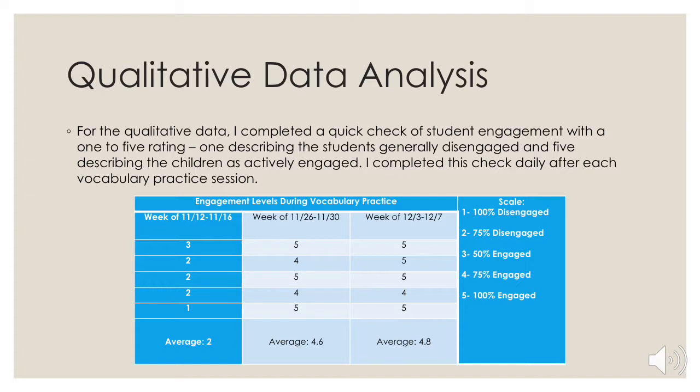For the qualitative data, I completed a quick check of student engagement with a 1 to 5 rating, 1 describing the students generally disengaged, and 5 describing the children as actively engaged. I completed this check daily after each vocabulary practice session. Each week is noted there with averages at the bottom.